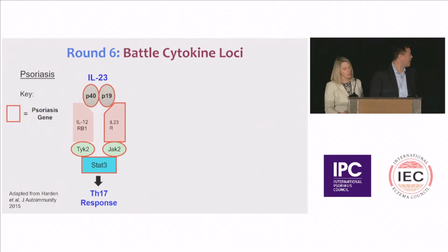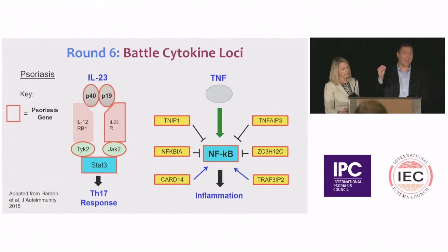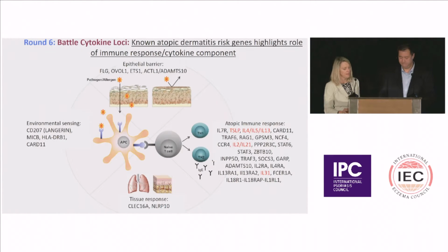And then downstream of that, you have TYK2, JAK2, and the transcription factor STAT3, and each of those three have also been identified as psoriasis genes. So virtually every step along that pathway, from IL-23 to binding its receptor to downstream effects, has been implicated in terms of the genetics of psoriasis. Now, of course, for psoriasis, we know that another important cytokine is tumor necrosis factor alpha. Now, TNF binds its receptor and also activates an important inflammatory transcription factor, NF-kappa B. And what I'm showing here is that there are 6 psoriasis genes, shown in yellow, that either activate or inhibit that NF-kappa B pathway. And so again, there's a concentration of psoriasis genes along these 2 axes, both IL-17 and NF-kappa B.